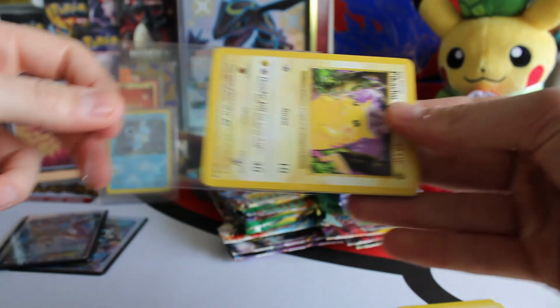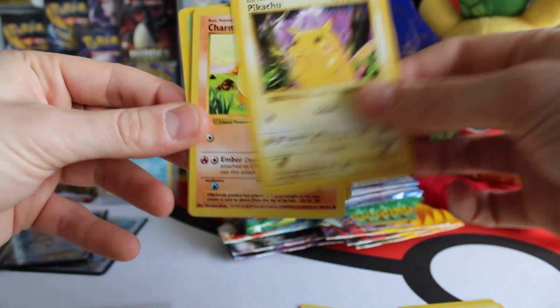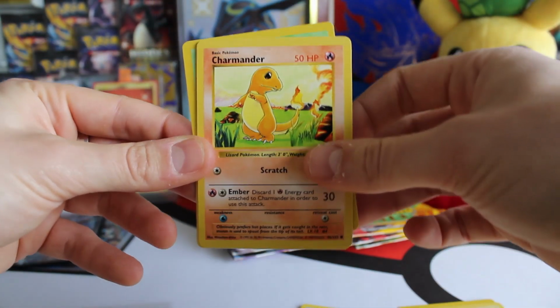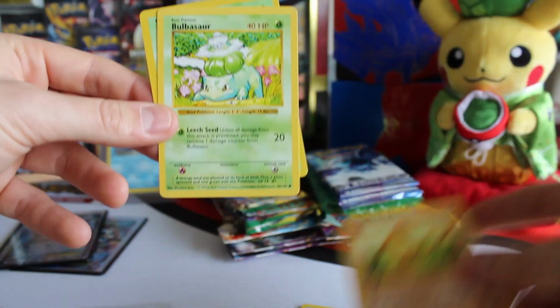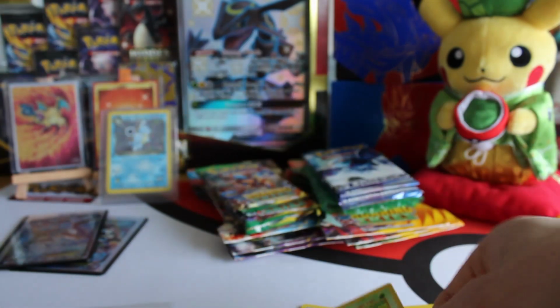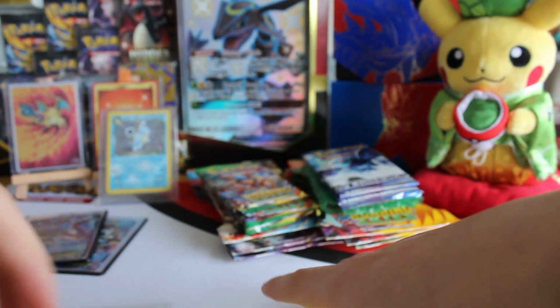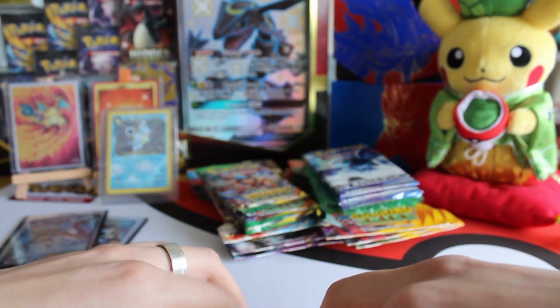And then the other ones that we picked up were... So we have a Red Cheeks Pikachu there, which is really nice. Another Red Cheeks Pikachu there. A Charmander Shadowless. Another Charmander Shadowless. A Bulbasaur, and then another Bulbasaur. So those are the Shadowless singles that I decided to pick up.